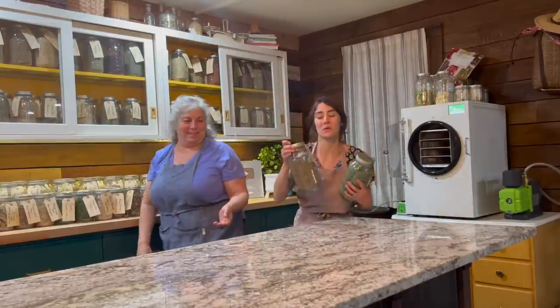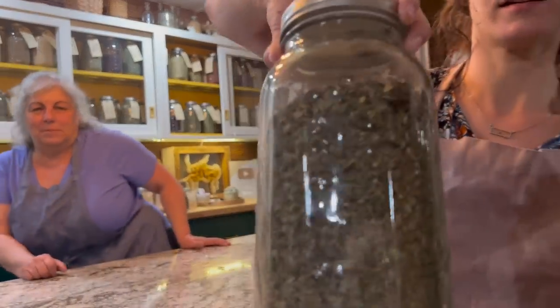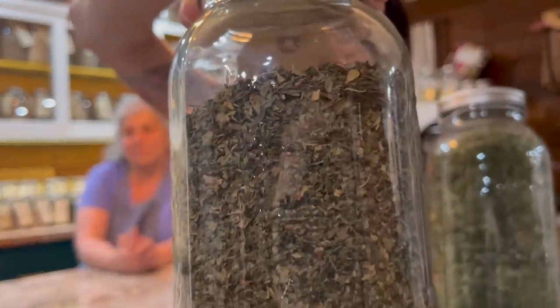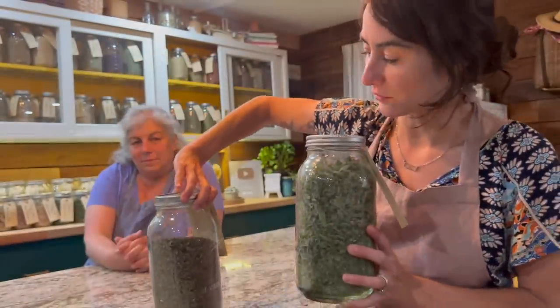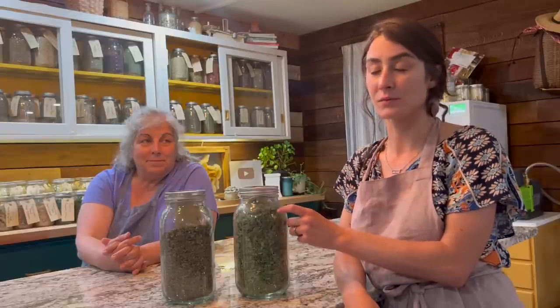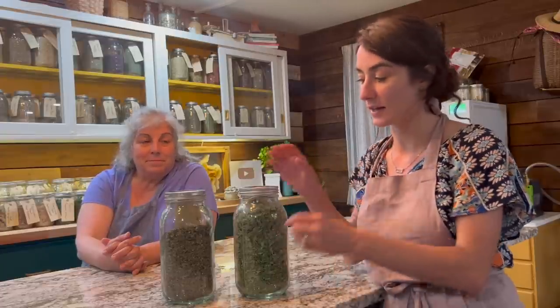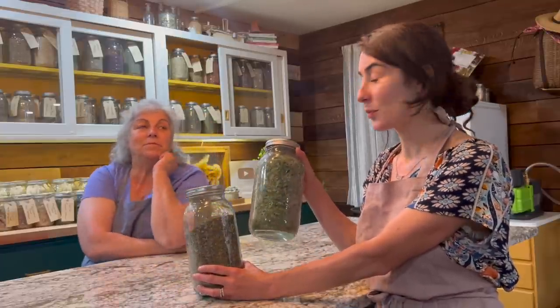Comparison? Okay, let's do it. So, you got it right here. All right, so I just want you to see a comparison of the dried, this is just dried peppermint, and then this is freeze-dried. So you can literally see the difference of the two. This was one of the reasons why this thing has been on my bucket list for the last like 5 years. And yes, you can do other forms of drying, but this was one of the reasons why, by actually visually seeing the difference. This is almost as perfect as fresh.